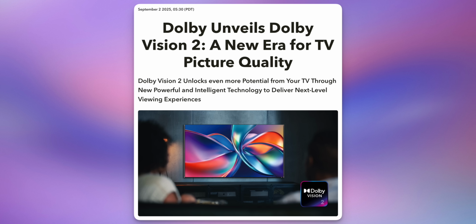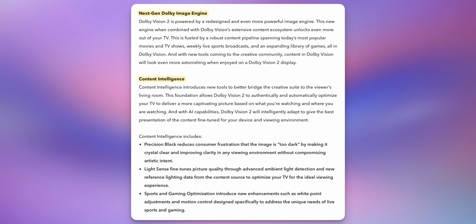Now, also this week, we saw a pretty interesting launch because Dolby Vision 2 was launched this week with a more powerful image engine that Dolby says unlocks even more out of your TV. Plus, it supports new content intelligence tools to optimize TV sets for captivating picture based on the content that's being watched. So this is just going to be better than Dolby Vision 1. Obviously, it's just the 2nd generation, and this is going to be a hardware feature, so we will have to wait until the next Apple TV to see support for this. But I'm sure the next Apple TV will support Dolby Vision 2.